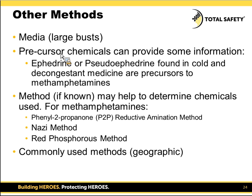Sometimes if you're talking to the RCMP, you can find out the actual method that was used, which really helps narrow down the types of chemicals that may be present. And geographically, there are certain methods that would be used on the West Coast versus the East Coast, and it primarily has to do with the access to different chemicals and what they can start with. So sometimes you can get all of this information.